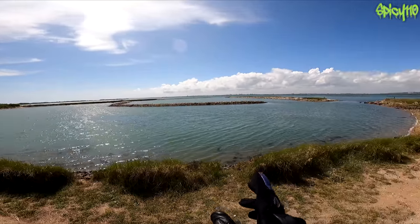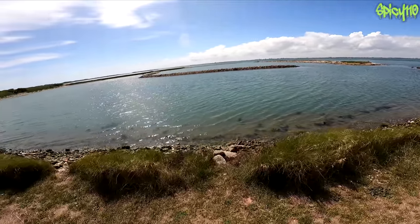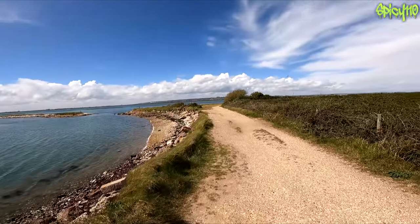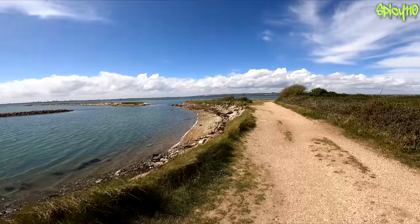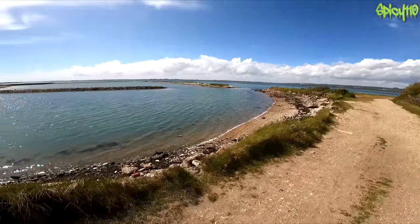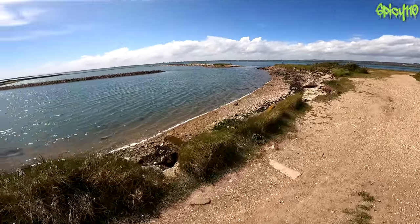What these basically are is obviously not natural. This is man-made. It's oyster beds. They are a place where you can grow, cultivate and farm oysters. They actually continue all the way out there. And that's what all these islands, all the way around the top of the island, are. They're all oyster beds from a long, long time ago.